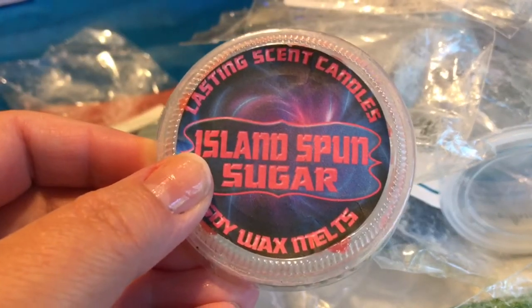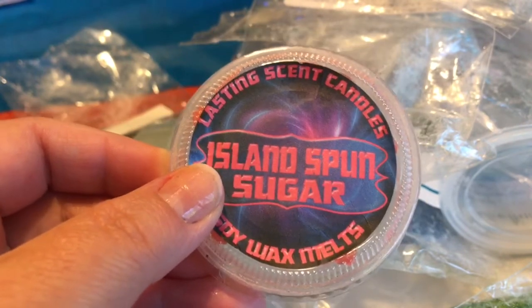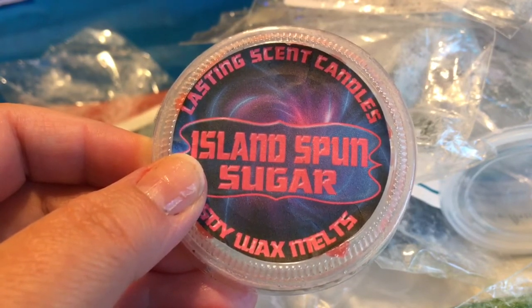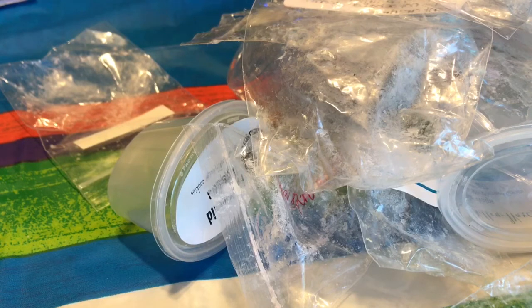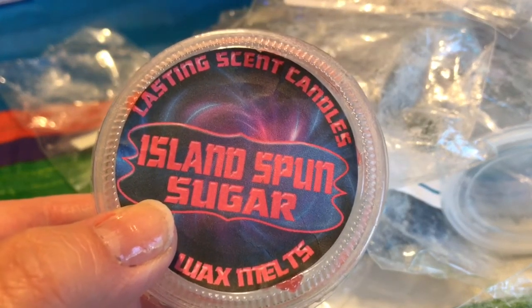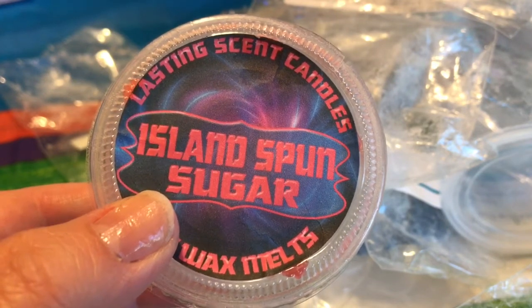I melted Island Spun Sugar by Lasting Scent Candles. I think I have another one of those in these empties somewhere. And this is Tropical Fruits and Cotton Candy. It smells so good, and I love this scent, but I love it more in the room sprays that I have. I have a room spray in my bedroom and another one in my car that I will spray periodically, and it lingers forever, and it performs really, really well as a room spray. As wax, this is not one of Lasting Scent Candles' stronger throwers. I'm going to give it a 6 out of 10. Would I purchase it again in wax? Possibly, but I would definitely repurchase it in other forms.